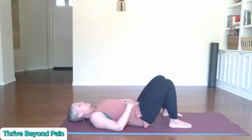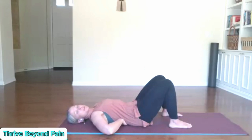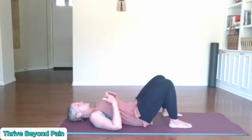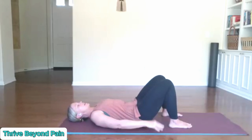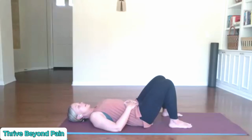Okay, so what I want you to do is take a breath in, and then as you exhale, just start to gently press your back down towards the mat. So there's very little space now between your back and the mat, right? And it's kind of like you're squishing a little blueberry under your back. And as you do that, feel those muscles lengthening and stretching there. Draw your abdominal wall in, and then you're just going to relax.